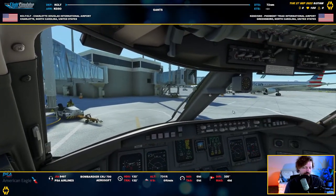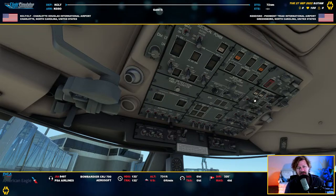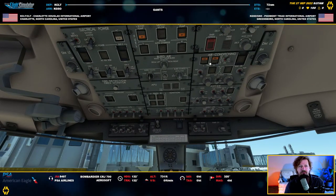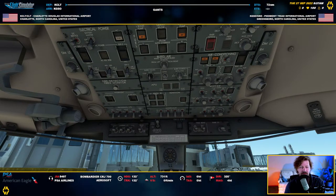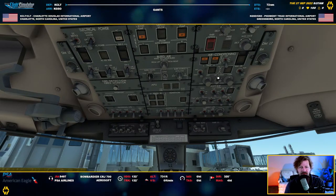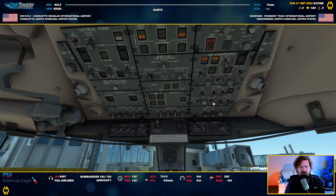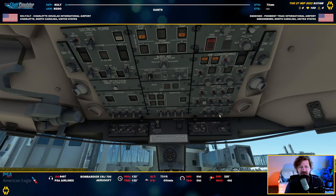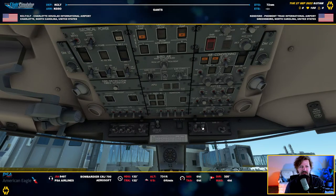Continuing on, packs left and right. Up here. Packs left and right. Over. On. But we got faults, since we don't have the APU going yet. Circulating fan on. Windshield heating left hand and right hand right here set to low. Emergency lights are armed. Seatbelt signs can come on. No smoking on.